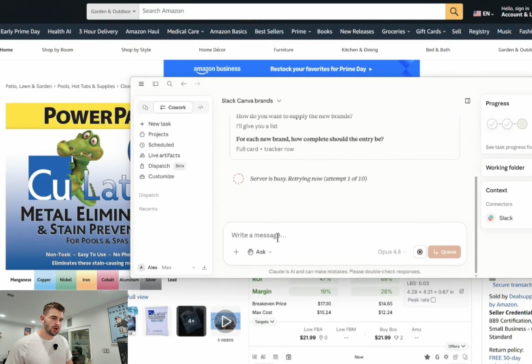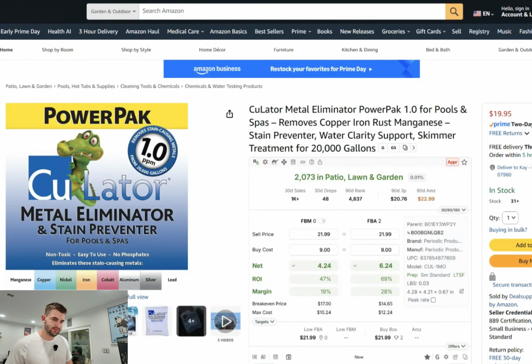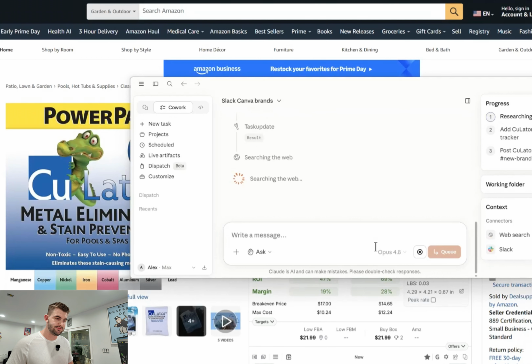So now it's running and it's connected to our Slack. Basically, we're going to add this, and then I'm also going to add the ASIN. This connection to Slack is now going to drive that to our Slack channel. I'm going to show you guys what it looks like on the other end so you get a better understanding of how this is translating and how you can start using this with your VA, or your team of VAs if you have them.